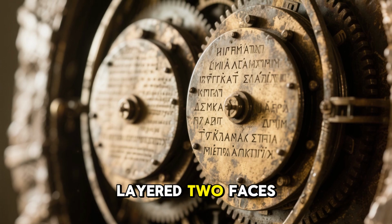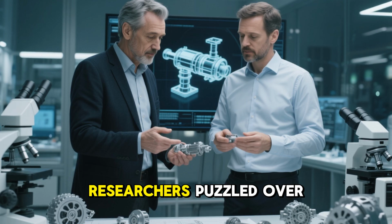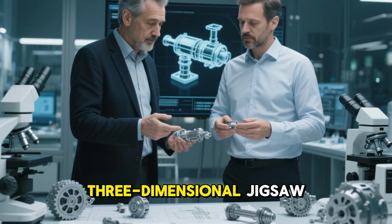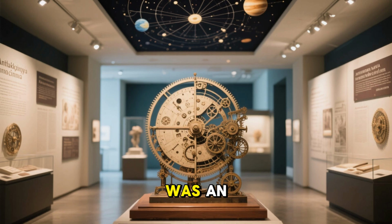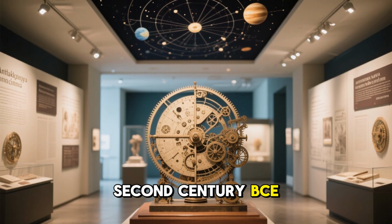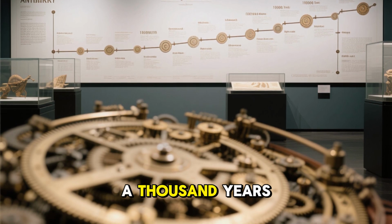The machine was layered with faces, covered in faded inscribed Greek letters. Researchers puzzled over the fragments, reassembling the mechanism in their minds like a three-dimensional jigsaw. Gradually, consensus began to form. The Antikythera Mechanism was an astronomical computer. Built in the 2nd century BCE, it possessed a complexity unseen in any other artifact for more than 1,000 years.